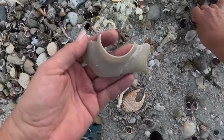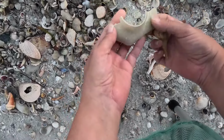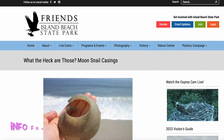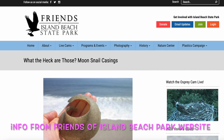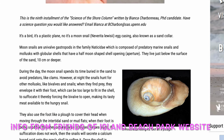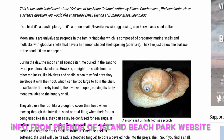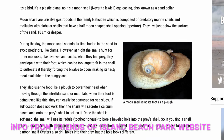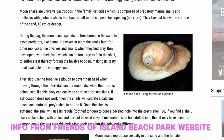Check it out. There's another whelk. And this is egg collar from the moon snail. Now I know that thing looked like it was a piece of plastic, but what that actually is, is a moon snail egg casing collar. The way that the moon snail lays her eggs is she takes a bunch of mucus that she creates and glues together some sand with it and makes this little protective wall, this little barrier that she goes inside of to lay her eggs.